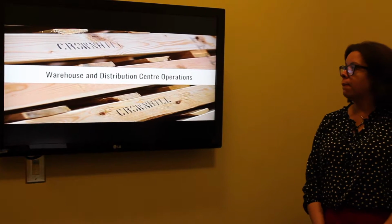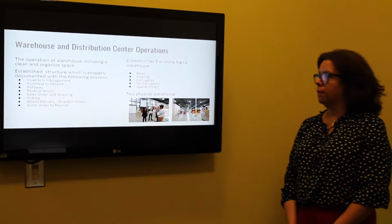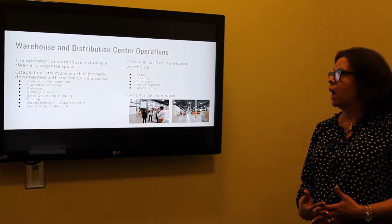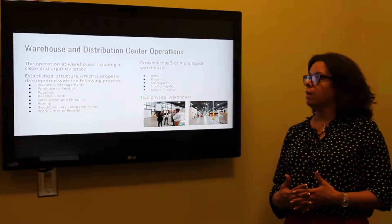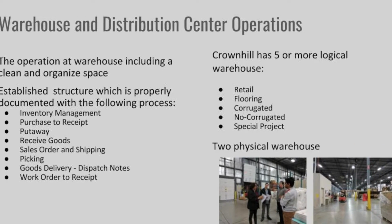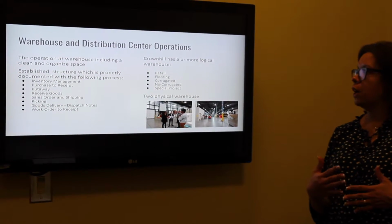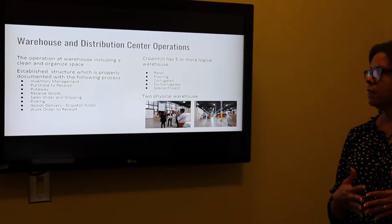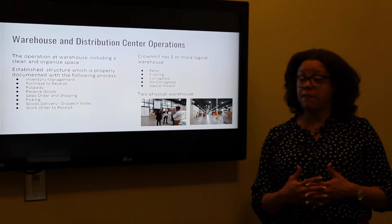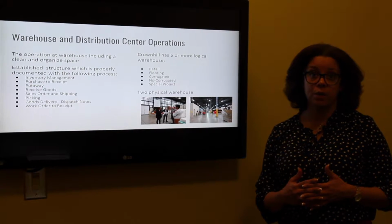Today, I will talk about warehouse distribution center operation. The warehouse distribution operation at Crownhill includes a clean and organized space, and an established structure with properly documented processes: inventory management, purchase to receive, put away, receive goods, sales order and shipping, picking, goods delivery, dispatch note, and work order to receive.